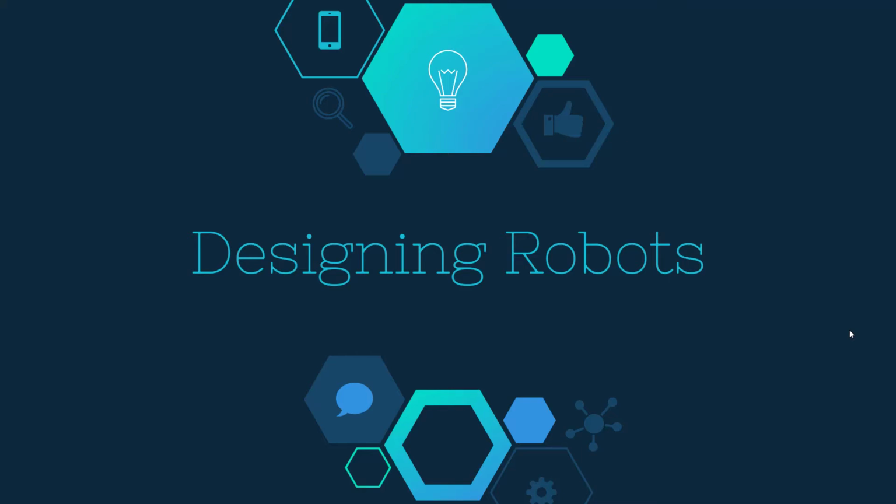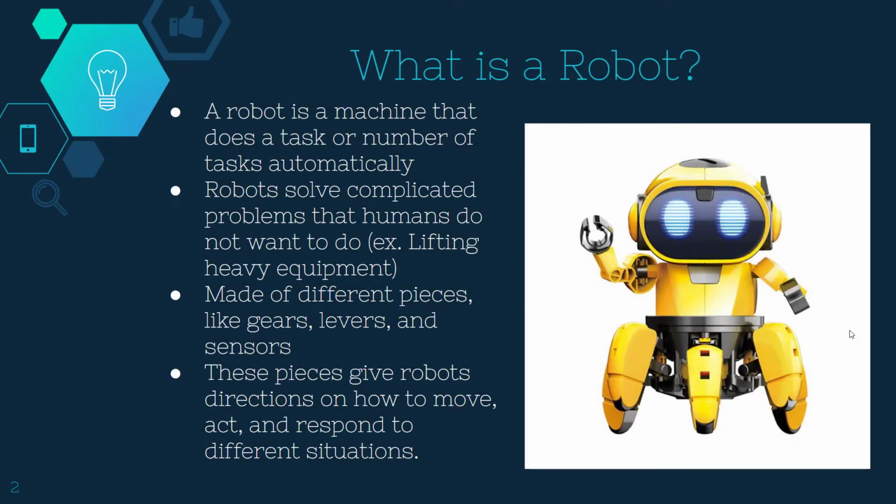Now, let's go into our Designing Robots presentation, where we will earn our Designing Robots badge. Let's discuss one of the most important concepts of robotics, a robot and its function.